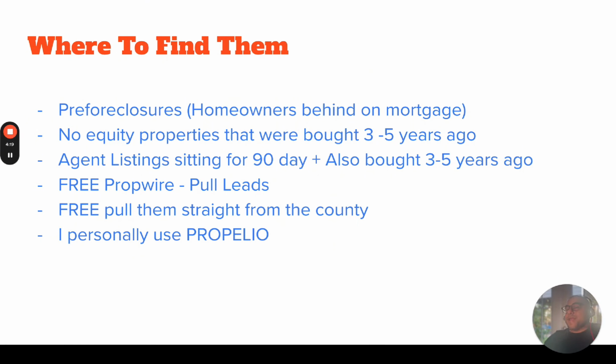So another place is on PropWire. You can pull a list of pre-foreclosures. Not gonna be as fresh. I don't know how their data is pulled, but it's free. So what I'm trying to get to is there's no excuse of why you can't do a deal. There's leads everywhere, and again, this is just a strategy.